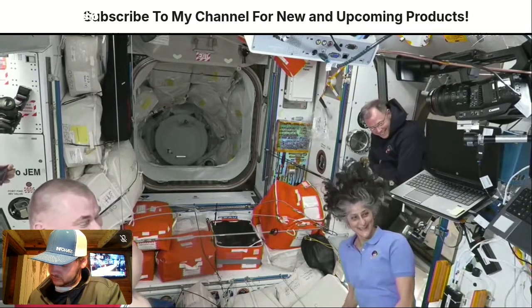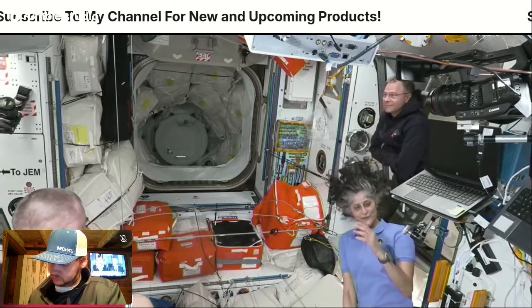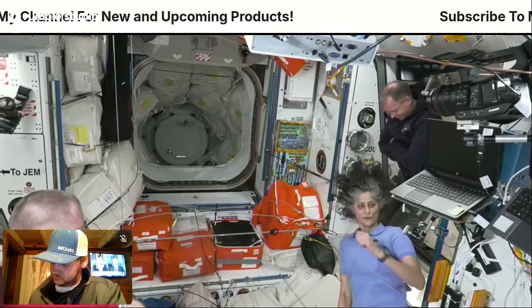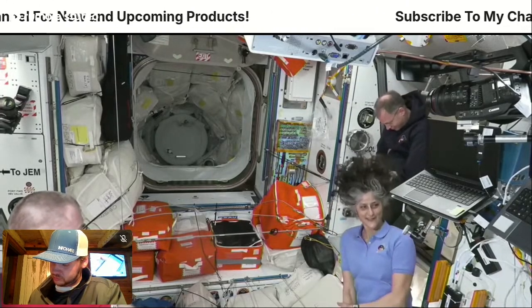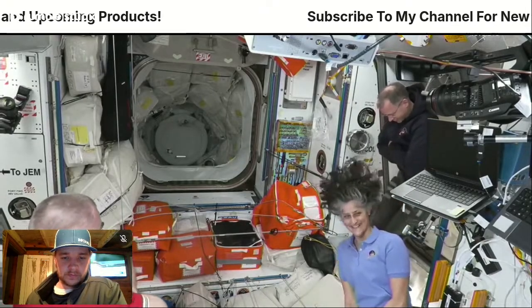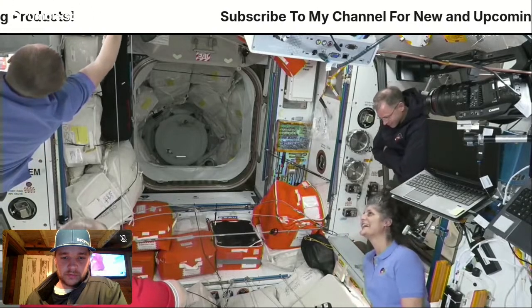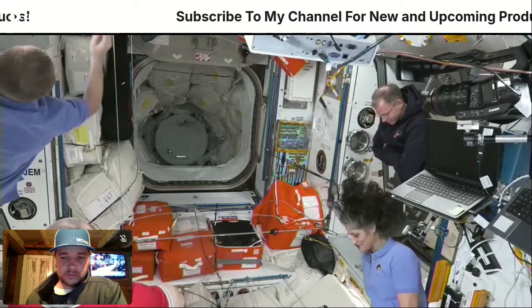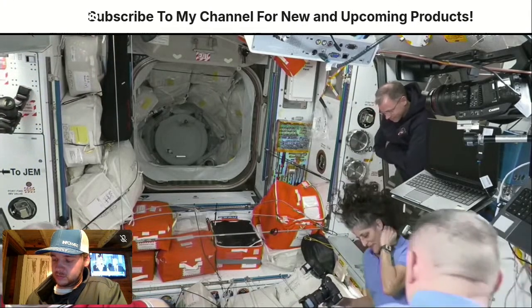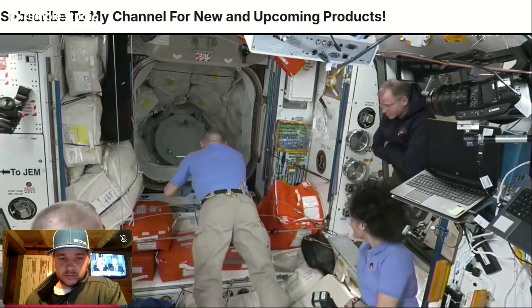Once the vestibule is pressurized from vacuum up to the same pressure that's inside the International Space Station, that's 14.7 psi, we should be expecting NASA astronaut Butch Wilmore, who is the astronaut tasked with hatch opening procedures, to go through. Houston, we're still in 5 minutes. We're going to open the hatch. Houston copies.